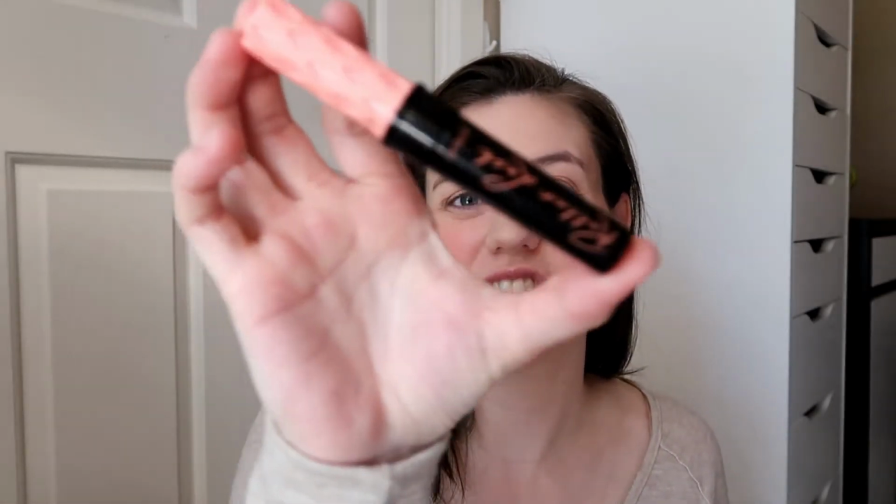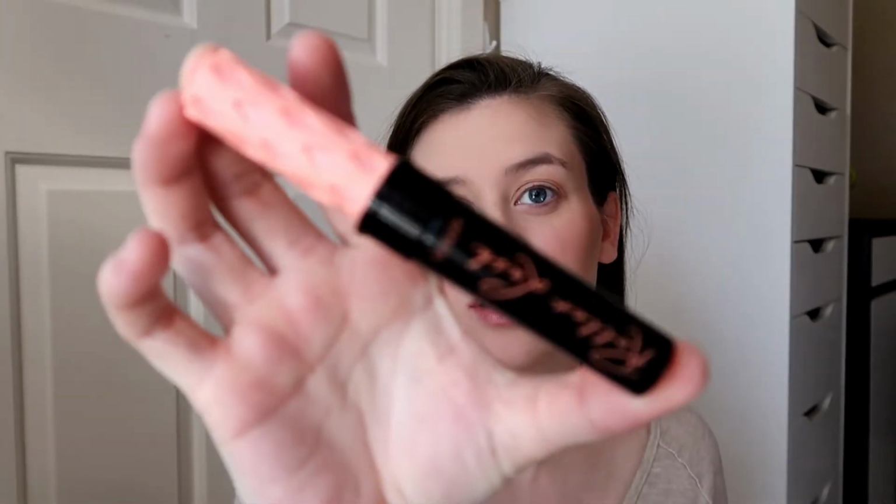And then next I will go in with mascara. Of course, I'll curl my lashes first. So I just have a little lash curler, and I'll go in and curl them a little bit. Okay. And then I will go in with my favorite mascara, the Roller Lash from Benefit.